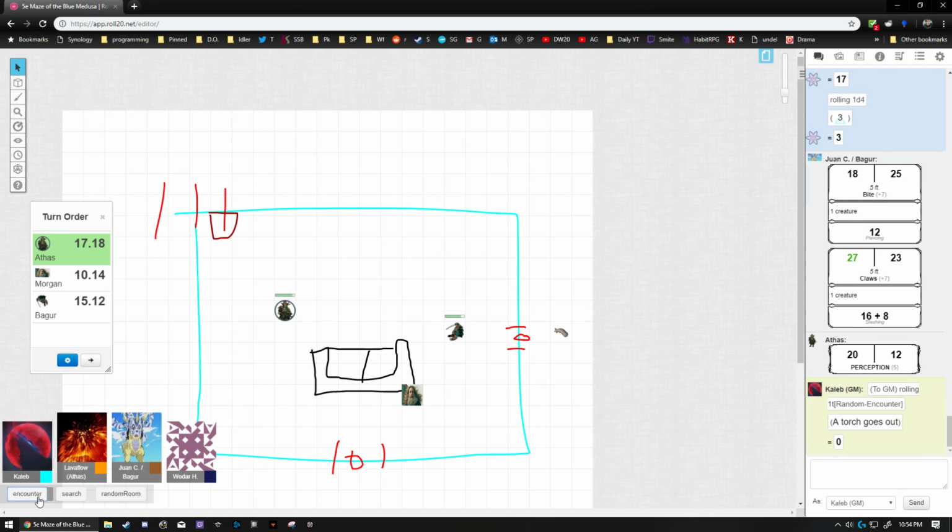Last encounter check for the nothing happens, and eventually Morgan has collected as many notes as he's going to collect on the enchantment that is on this couch. Nice. The comfy enchantment.